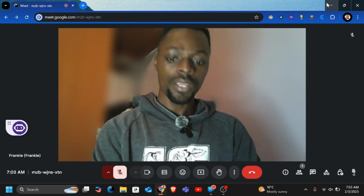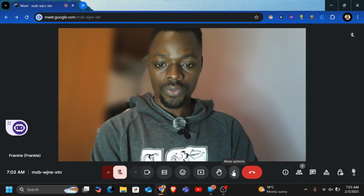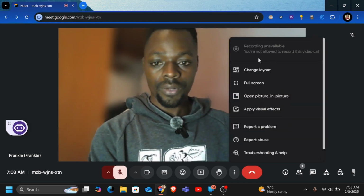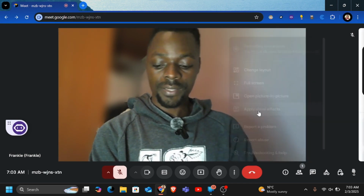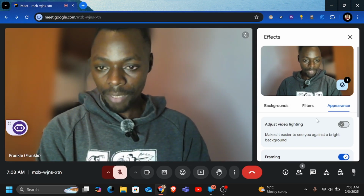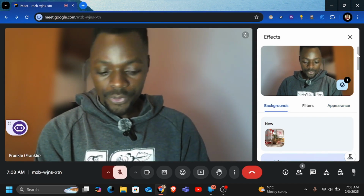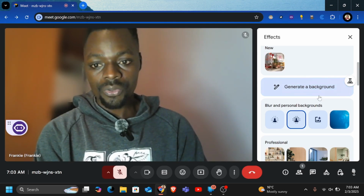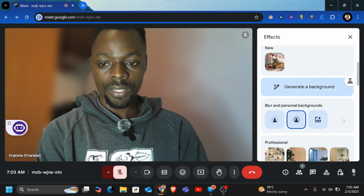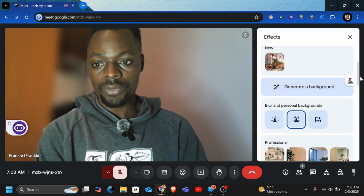So if you want to do that, you're just going to go to your Google Meet settings here, and then you're going to tap this here, and then the three dots, you're going to go to apply visual effects, and then you're going to look for background. So if I go to backgrounds here, I have lots of options. I can either opt to choose a blurred background like I have done with myself. If I want to use an image, if I click on that, you'll notice that it's supposed to change my background to the selected image.